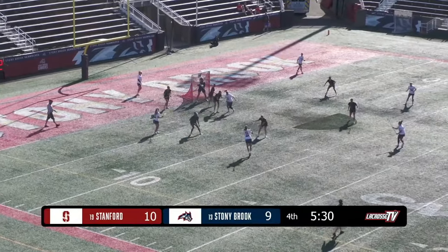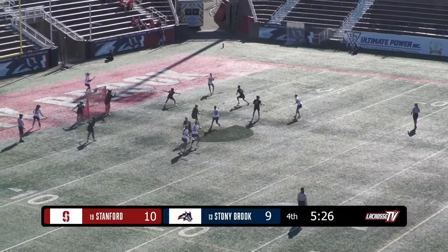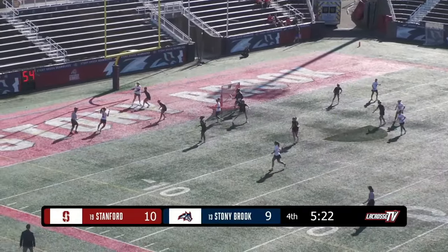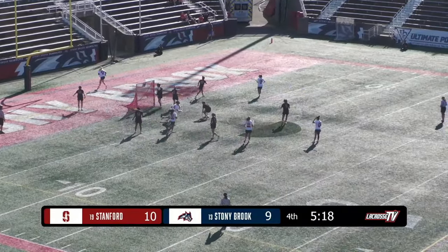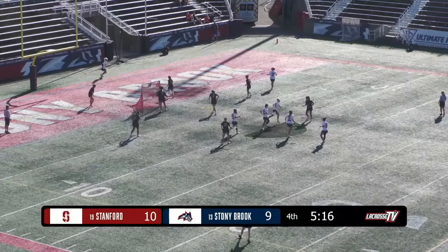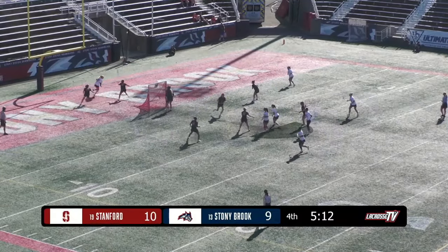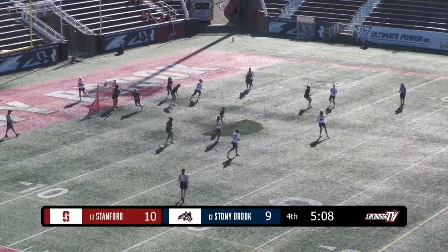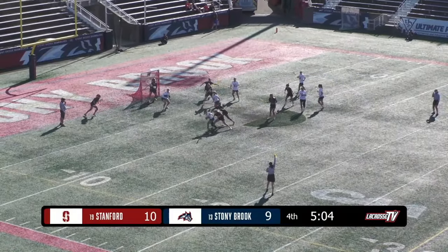64 seconds on the clock. Good movement, opening up some space. Playing now behind, another inverted play. Time winding down. Cuts to the middle, shot misses, and stays with Stony Brook. Stanford, now the team in front with the pressure of having to defend, but they've done a good job of keeping Stony Brook quiet for the most part here in the fourth quarter. But that job is going to get even harder.